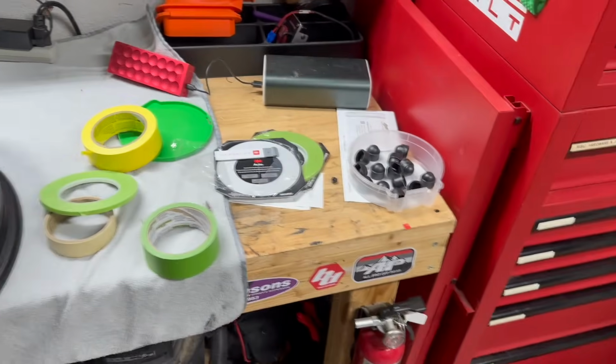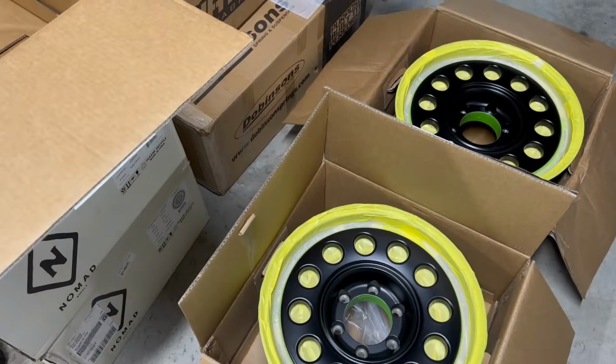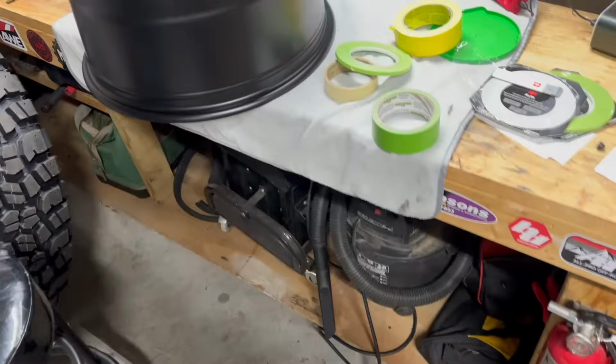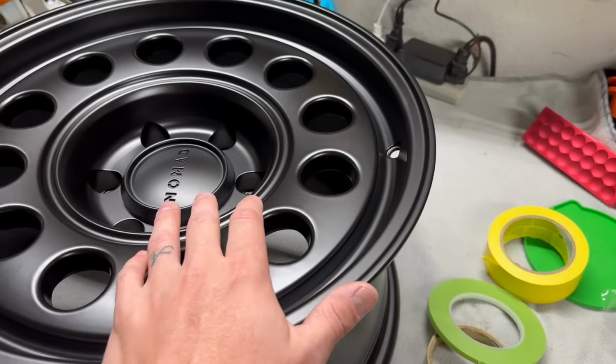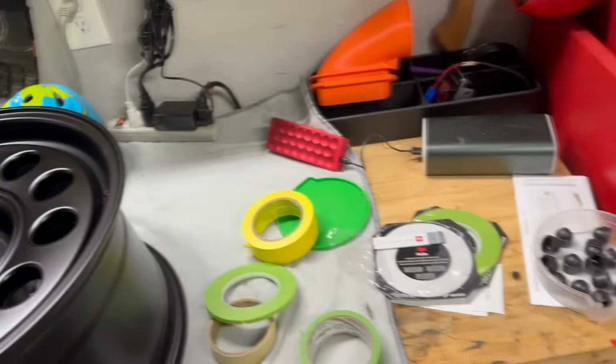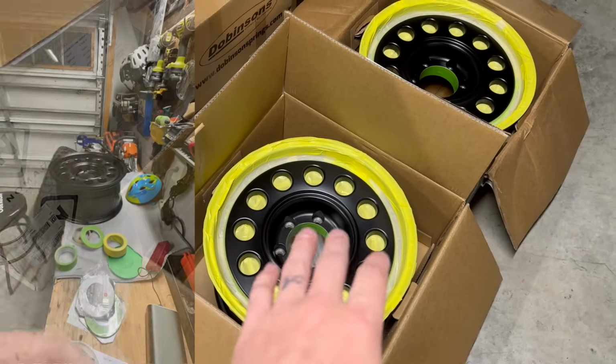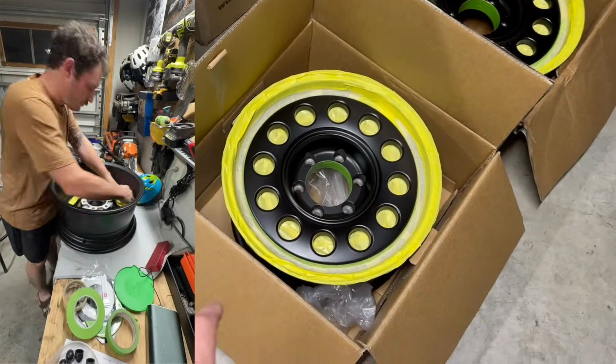All right, guys, I want to stop while I'm in the middle of this and show you what I'm doing. I don't think anybody's done this before. I've had some really good results with Plasti Dip, with Hyper Dip. If you've heard of it, it's like a peelable paint. I'm doing it as an experiment, to be honest, to see how it holds up. But also the way I masked this off hopefully minimizes the damage.